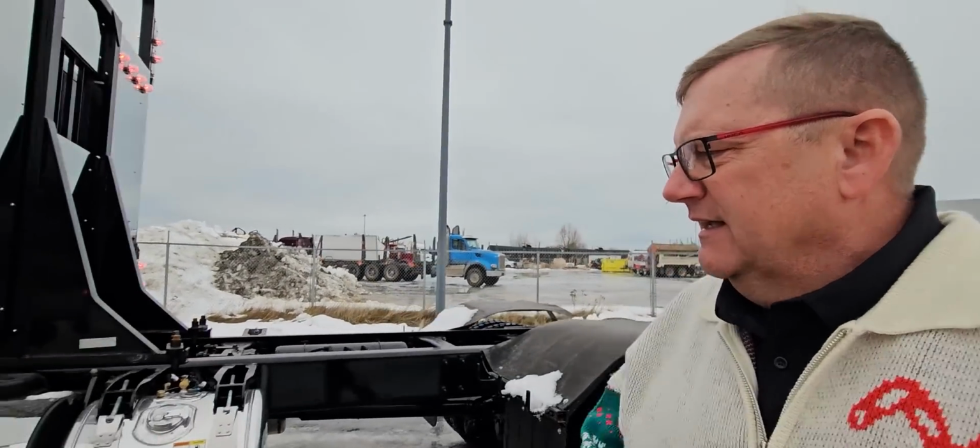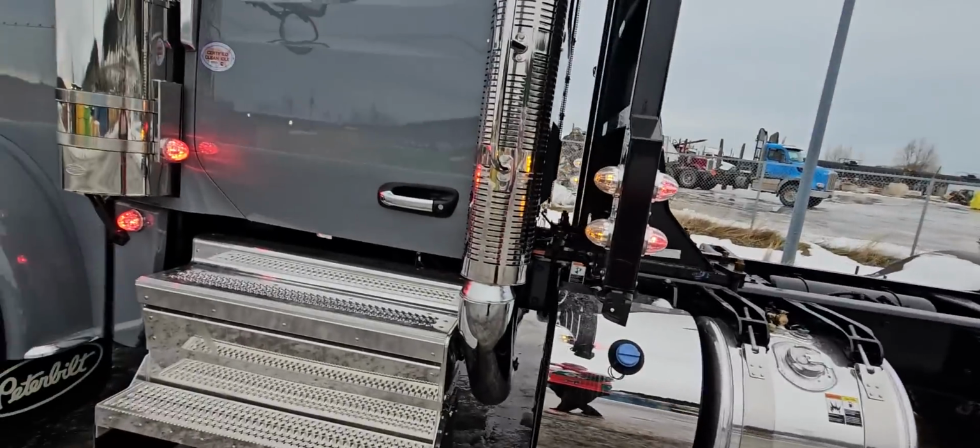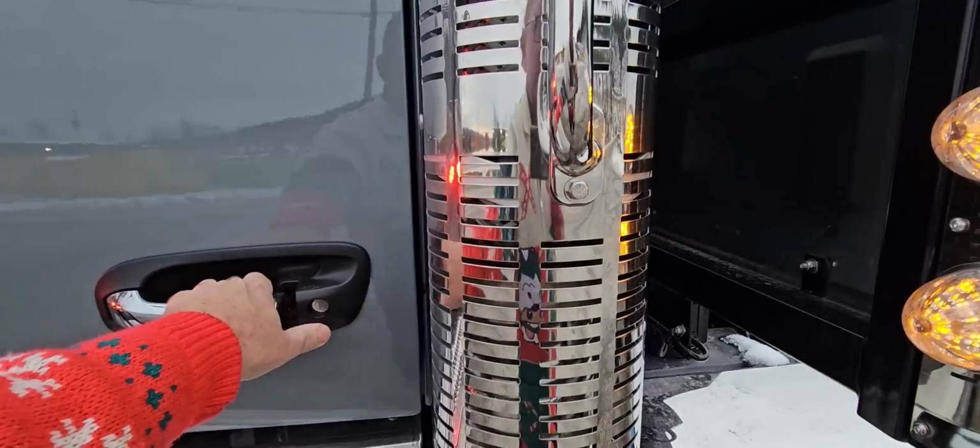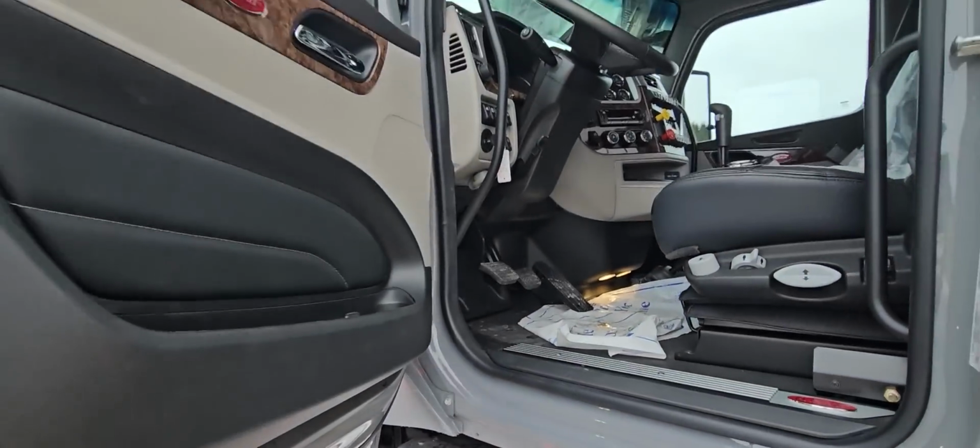But anyways, it's cold out here, so let's take a look on the inside. That wind, I tell ya.